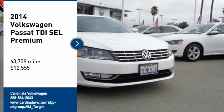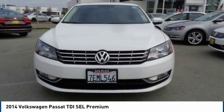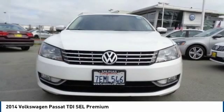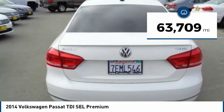Make a great choice today with the 2014 Passat. The Volkswagen Passat is roomy and powerful. It is a supple and controlled ride with a quiet and comfortable ride. Volkswagen brings it all together and is priced below $15,000. This vehicle has less than 65,000 miles.